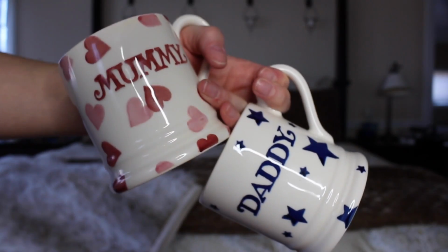These are the Emma Bridgewater mugs. These two, actually, the mummy and daddy ones, were a gift from a friend in England, a really sweet gift. Dawn and I use these every single day. So thank you so much to the wonderful woman who sent this to us. She knows who she is if she's watching. Hi. Anyway, these are my favorite mugs right now.